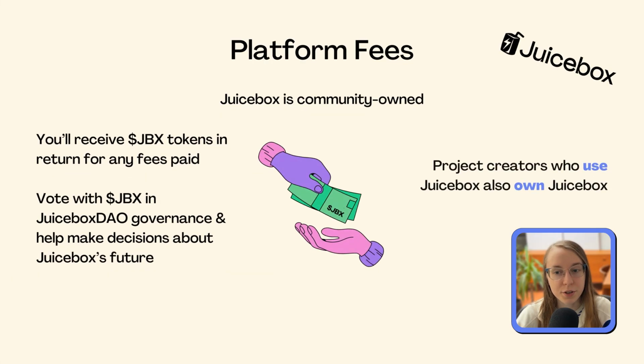Because Juicebox is community-owned, you'll receive JBX tokens in return for any fees paid, which allow you to get involved with Juicebox DAO governance and help make decisions about Juicebox's future. In other words, the community that uses Juicebox also owns Juicebox, which is pretty cool.